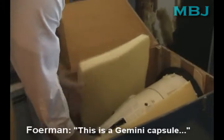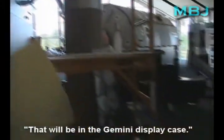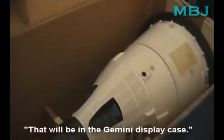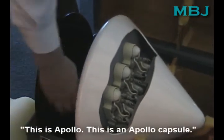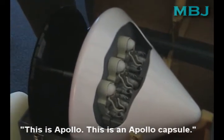This is a Gemini capsule that will be in the Gemini display case. And this is the Apollo. This is Apollo capsule.